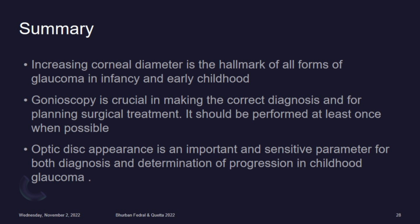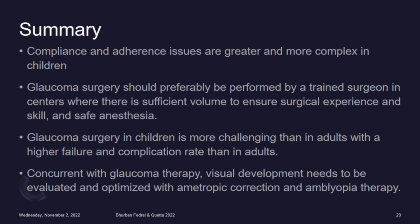So in summary, corneal diameter is very important. Gonioscopy again has a crucial role in making the correct diagnosis. Optic disc appearance should be recorded. Compliance and adherence are greater in more complex children, and glaucoma surgery should be performed by a trained surgeon, although it's a very challenging disease.